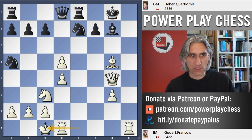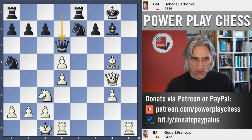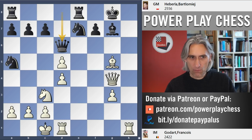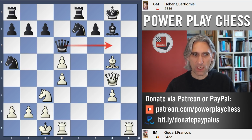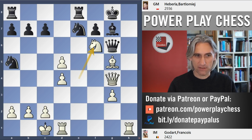Here, black played queen c8, obviously wanting to trade queens. Let's just have a quick look at queen d6, which looks reasonable to bring the queen across here. But white flings the knight into the attack. And just let me show you a couple of variations.